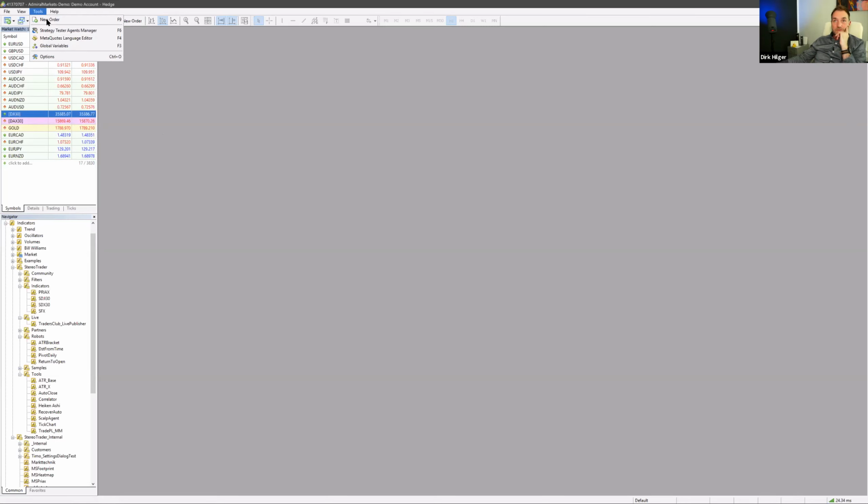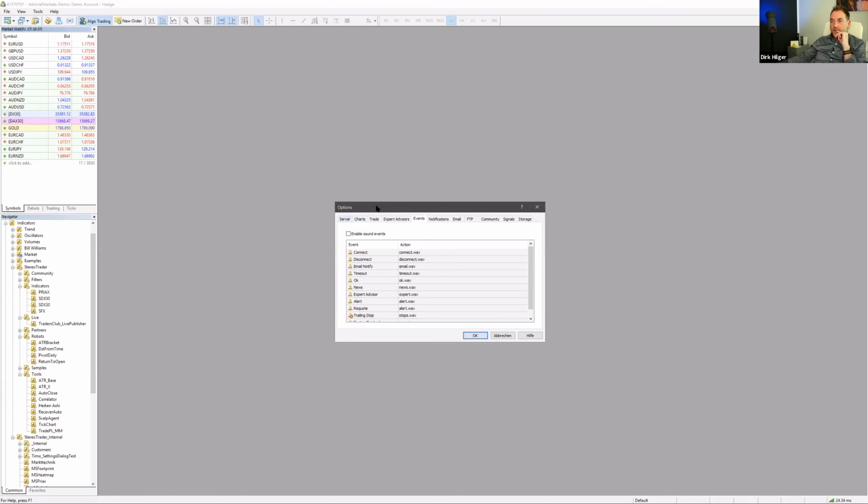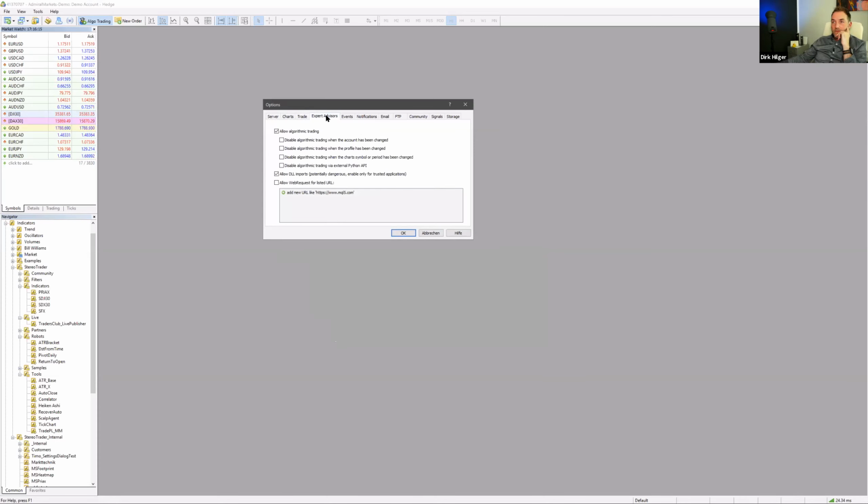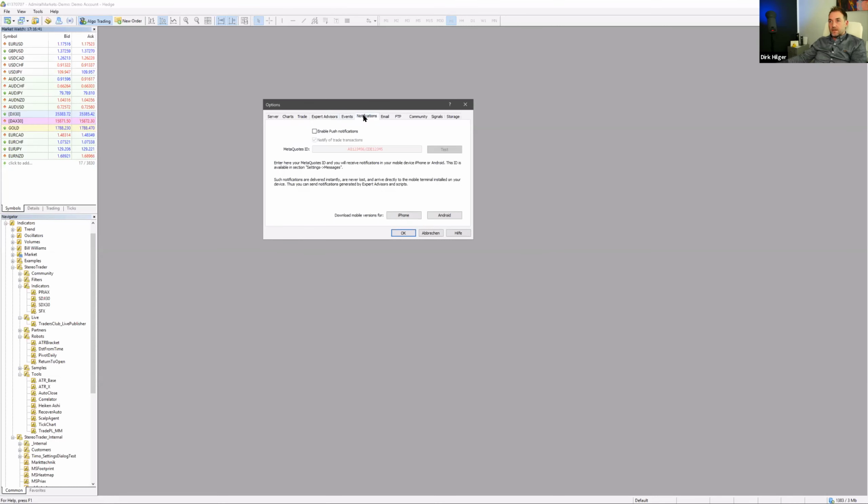Furthermore, I go to this menu and we can check Tools, Options. I just go through the settings and let's check which settings have to be enabled or disabled. So Expert Advisors, for example, allow algorithmic trading. This has to be switched on, all this other stuff off, and also allow DLL imports. DLL imports has to be turned on as well, because StereoTrader is using a couple of native Windows functions, and you must make sure that these functions are accessible. And actually that's it already.